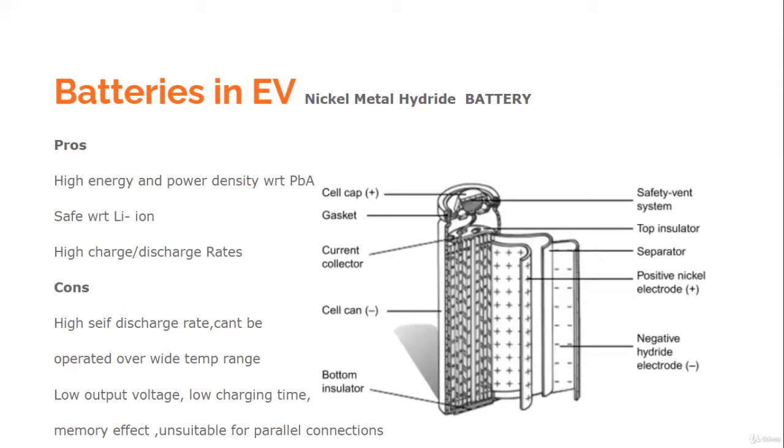The pros and cons are mentioned on the slide, the advantages and disadvantages. What are the advantages? As compared to the lead acid battery, it has double the energy density. It has a high energy density, up to 80 watt hour per kg. If you remember, the energy density of the lead acid battery is about 30 to 40 watt hours per kg. For nickel metal hydride, this figure is up to 80 watt hour per kg, so about double the energy density.